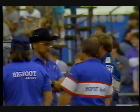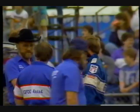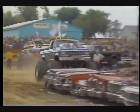But we figured out how they were jumping the trucks to get them out so far. When we figured it out, it was too late to do it with the big truck. And the only one we had left to do it with was the 48. And me and George talked, and I said, well, let's try it. And when we did, it was unreal. It worked.